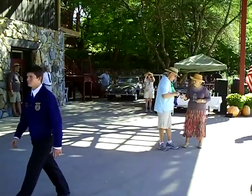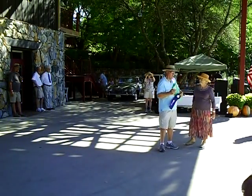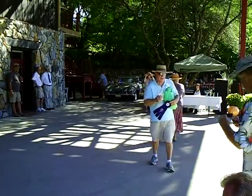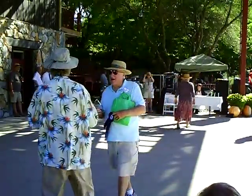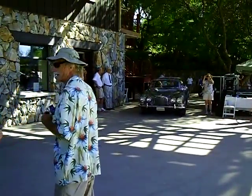Without his Triumph, because he's letting it rest until he can make the repairs. Very, very early Triumph, 1947. Our hard luck trophy, or one of them.